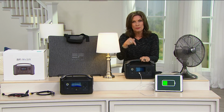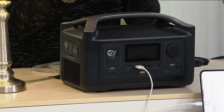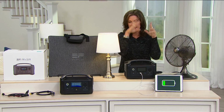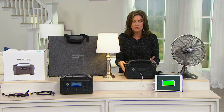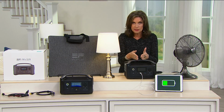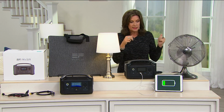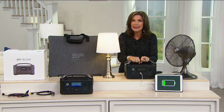This is your power source. Completely portable. It's 11 pounds. You will take this out and have some fun with it for tailgating or having a picnic and parties, anywhere you want to, because this is that big of a power source. But when you have an emergency situation and you need to plug in your refrigerator, your lights, your tablets, a big screen TV, you have it right here.